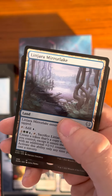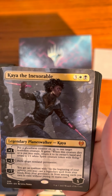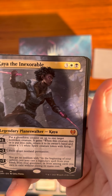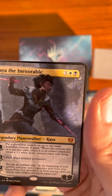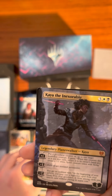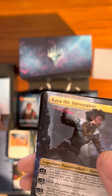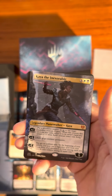All right. A mythic? Whoa! Look at that. Kaya the Inexorable in Borderless. I don't know if she's super valuable anymore, but Borderless? Come on. She is valuable, but I remember this card being like 30 bucks. I don't know if I'm just making that up. Damn. What a beauty. What an absolute beauty. Oh, man, I absolutely love it.